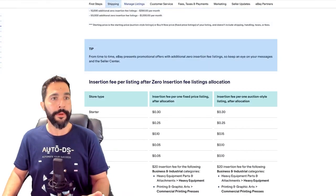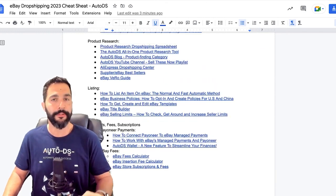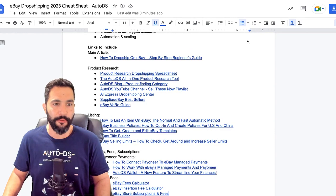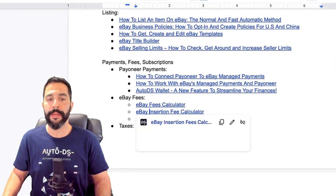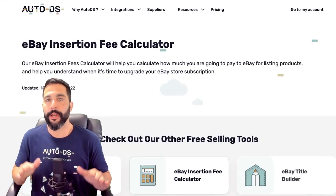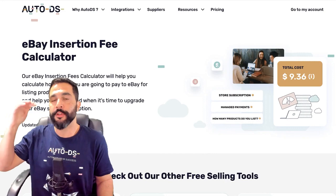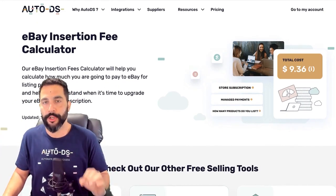And that also shouldn't happen, because for that we have an eBay insertion fee calculator. And of course I left a link to that in our cheat sheet. So if you look in the cheat sheet under payments, fees, and subscriptions, you have a link called eBay insertion fee calculator. And here you can easily calculate when is the best time to move to the next eBay store without having to spend more money than you need to on extra insertion fees.